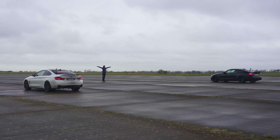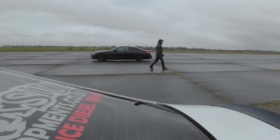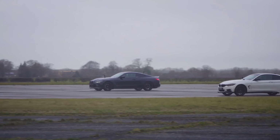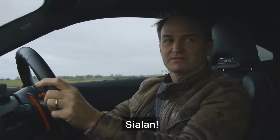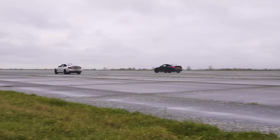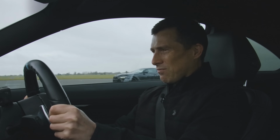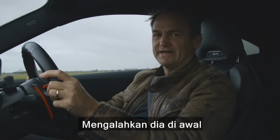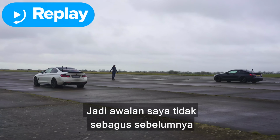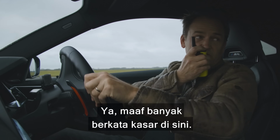3, 2, 1. That didn't get off the line anywhere near as well. Bollocks! Absolutely had him bang to rights, and I just got a bit too much wheel spin in second. Okay, so mine didn't launch anywhere near as well as it did that other time, and I don't think yours did either. Yeah, I apologise, there was some swearing in here.